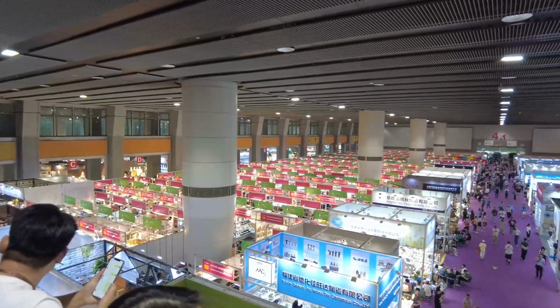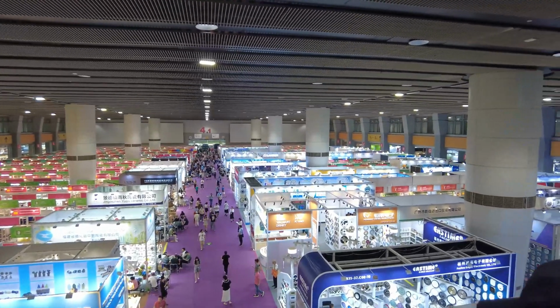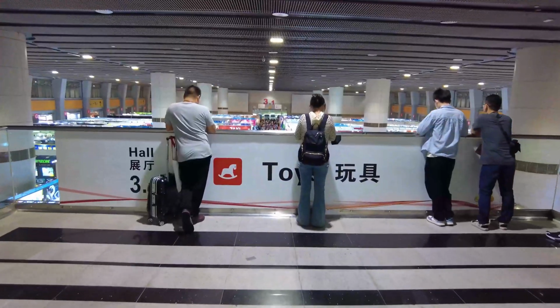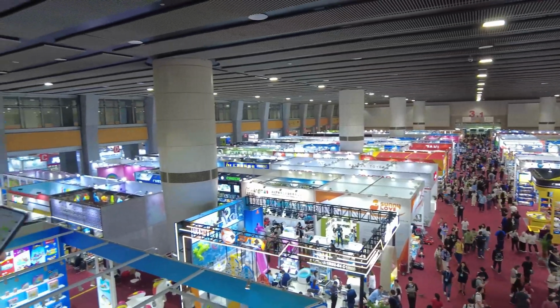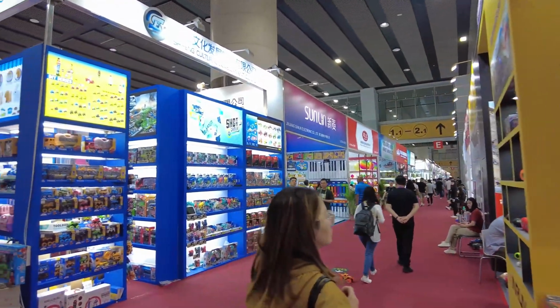Now, if that is not impressive enough, the view from above shows how huge one hall is, and this is only Hall 4.1, not the entire Hall number 4. This hall is dedicated to toys, and a professional buyer can probably spend a whole week searching and negotiating for what he would like to purchase.